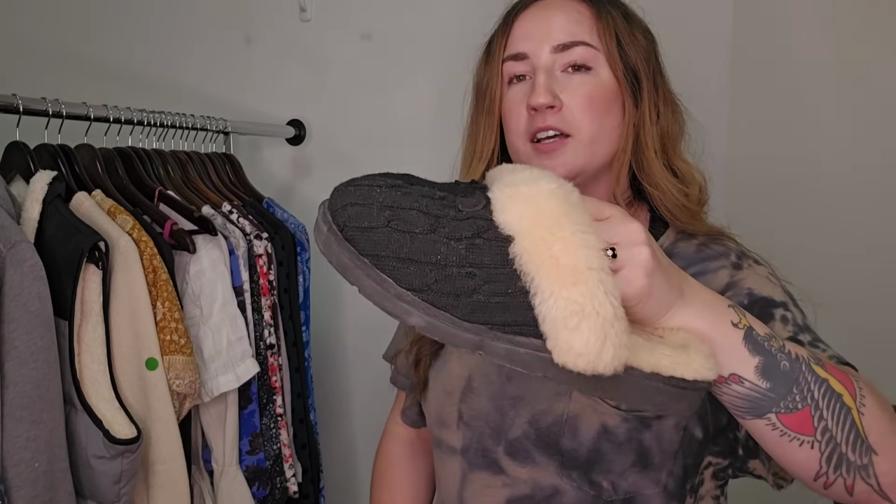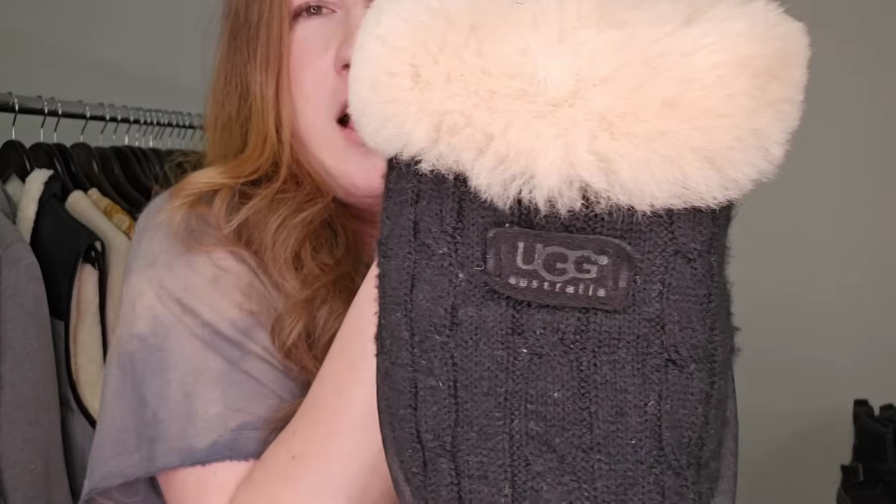All right, one more shoe. This was from a different location this week. This is a pair of UGG Fuzzy Sherpa mule slippers. This is UGG Australia. These slippers are in pretty decent condition, and UGG, very trendy brand for slippers. Pretty decent sell-through rate on this particular style.